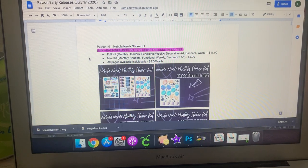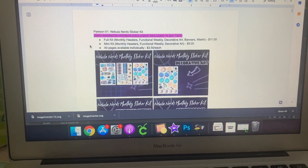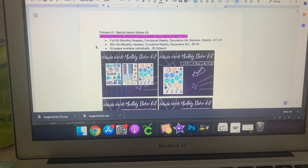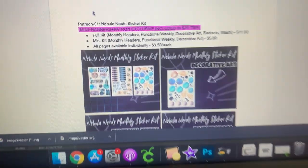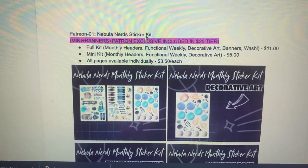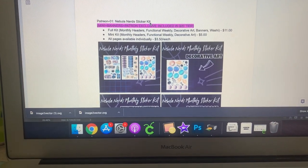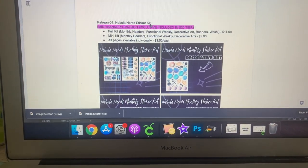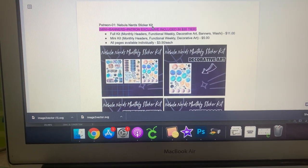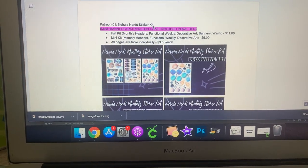Okay, so I am back at home, and basically what I do every month so that it's a patron exclusive early release is I give them code names. So you can see Patreon 01 is the Nebula Nerd sticker kit. I know when people try to order things whether they are patrons or not, I know who all my patrons are. So I'm never truly worried about it. I just don't want anyone to buy things by accident.